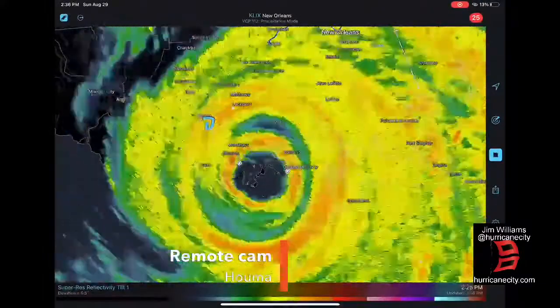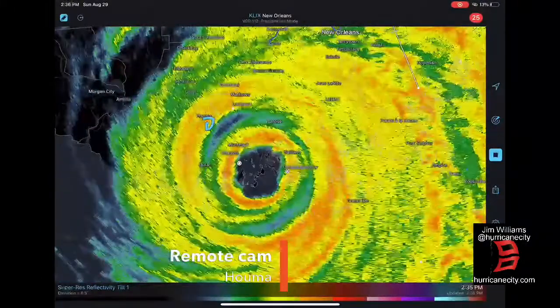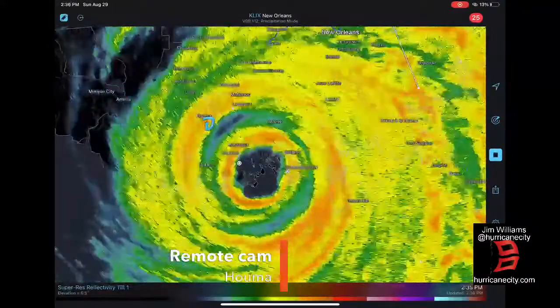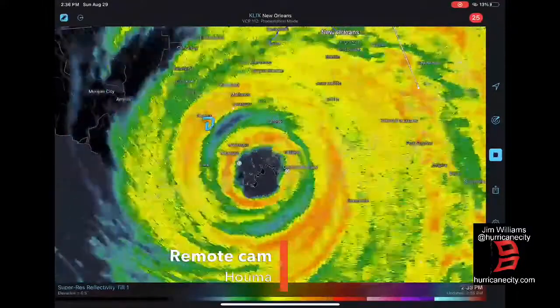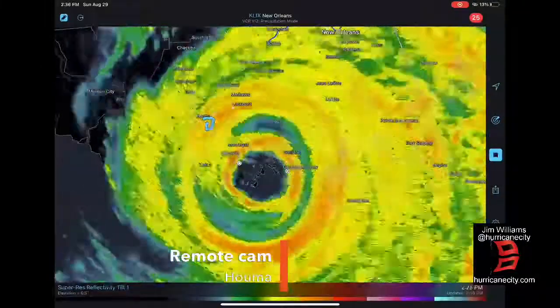All right, so the battery's running low on this thing. I'm going to plug this thing in for a little while, and then we'll be back with more camera shots from the remote camera in Houma. And then I'll get out a little bit later as it affects Morgan City. All right, so let's terminate it for now, and I'll be back with another live update.